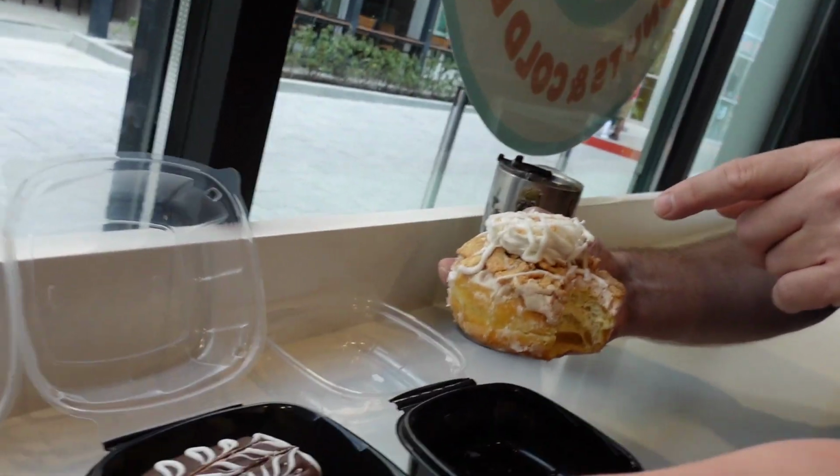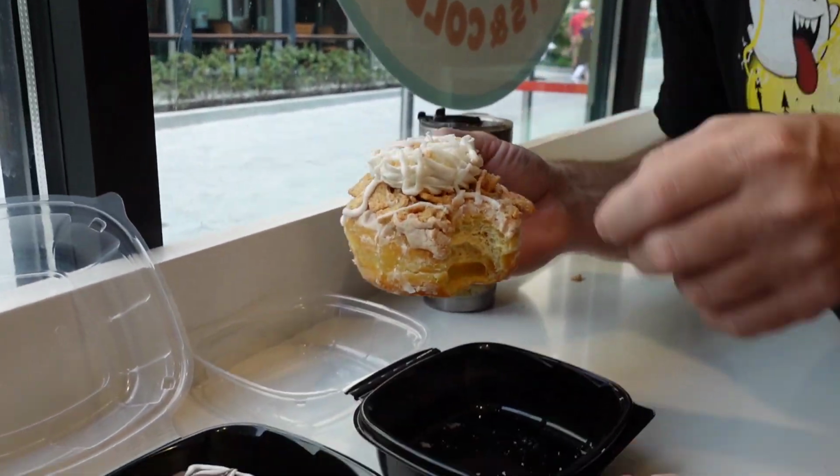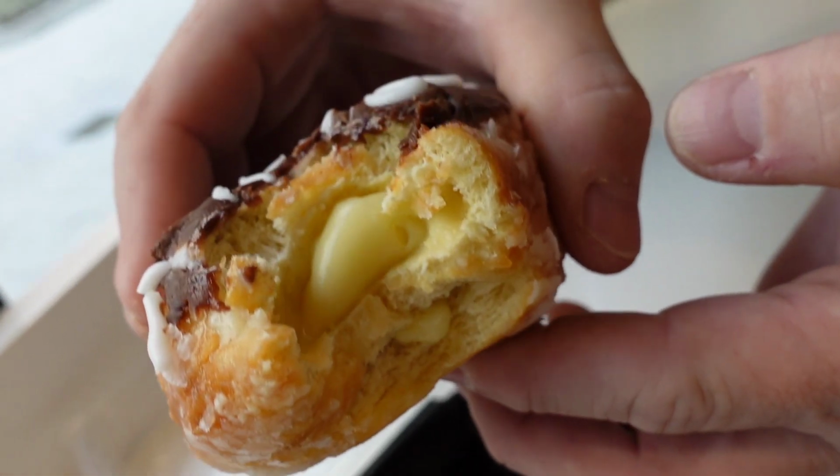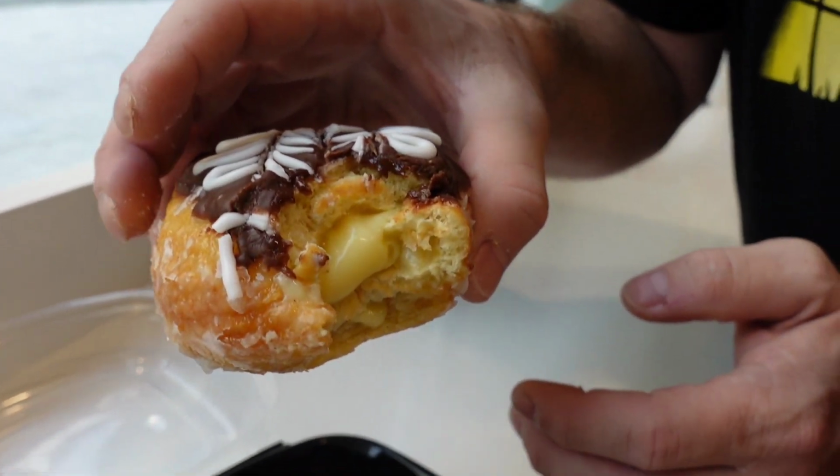It's not stale tasting. It's actually crunchy. Oh, good. You know how sometimes you get the cereal ones? Yeah, these are still crunchy. That's good. You're gonna love it. Nutella with a cream, like a Boston cream thing. Oh my gosh, it's so wonderful. Is it good? It's good.